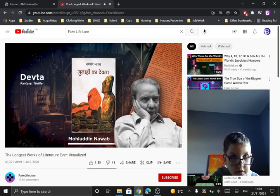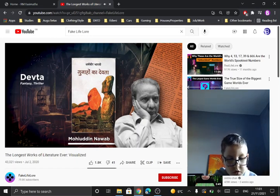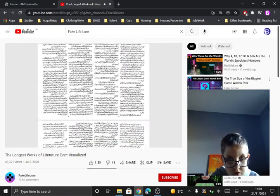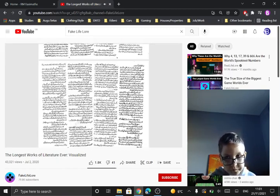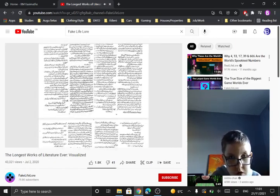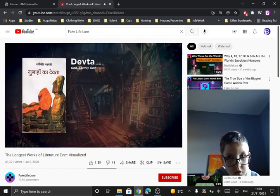Devta is a fantasy thriller novel which was continually published over 33 years. It spans 56 volumes and comprises over 11.2 million words. Nawab authored Devta from 1977 to 2010. There is currently no English translation, but the volumes are digitized online. The title translates to God or Earthly God in the Hindu religion.